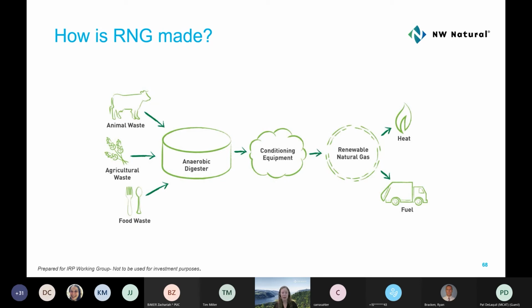The landfills are capped and you have little wells drilled into the landfill, and the gas is captured out of that. So you've got a lot of different sources of raw gas. Then you take that gas and run it through what we call cleaning and conditioning equipment. There are three major types of equipment out there, and there are various benefits and drawbacks to each one.